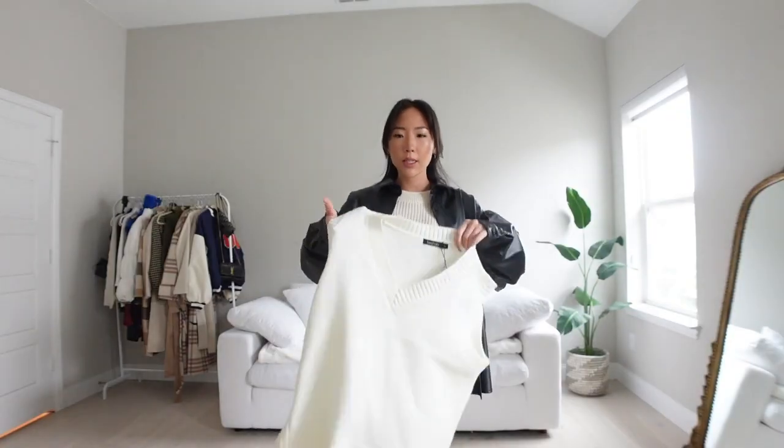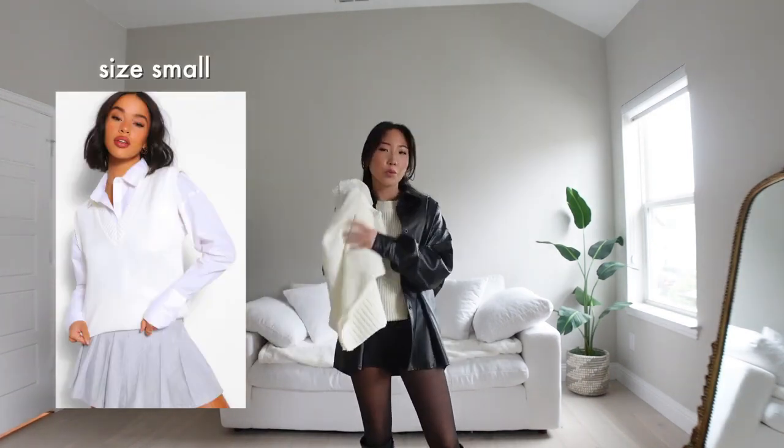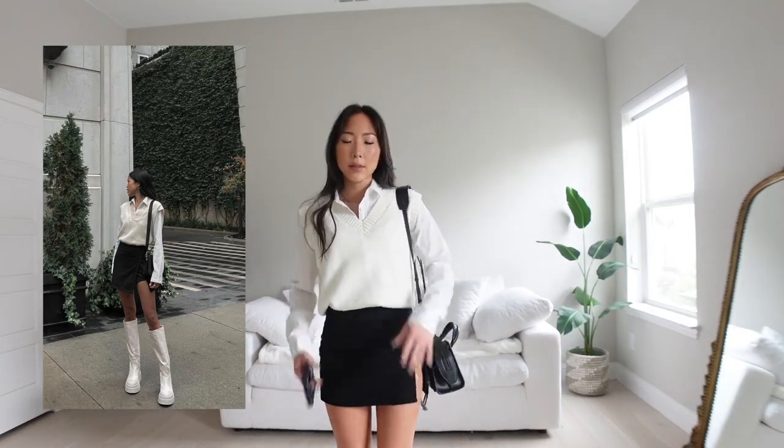So the next piece that I have from Boohoo is kind of similar to this one. It's another knit piece in a lighter off-white color. So this is a sweater vest and super comfortable and soft. This was a size small. So I'm just gonna quickly put this on with the next look and I'll come right back. So this is how the sweater vest looks on, and when it's not tucked, it probably hits right where the skirt ends.